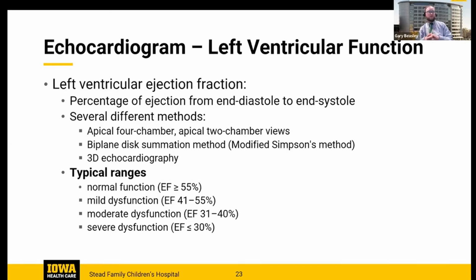There's a couple of different ways we can do it. We can do it in the apical 4-chamber view or apical 2 chambers. Nowadays, most people are going to be doing the modified Simpson's biplane method to get a more comprehensive view of the left ventricle, but the most comprehensive and best form of ejection fraction is actually 3D echocardiography. I have listed here some of the typical ranges, and this is what is most often seen in the literature, although I will say that there is no necessarily agreed upon range, and most of us actually think that infants and neonates should have a much higher ejection fraction than this, but about anything 55 and upward would be considered normal.